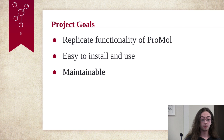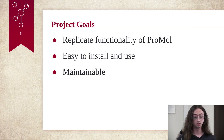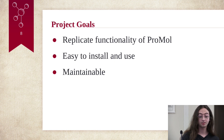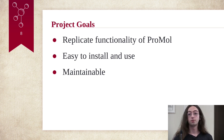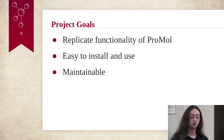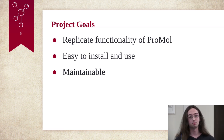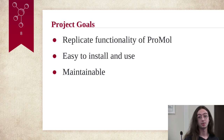So our project was to create a new software product that replaces ProMol. We want to have the same functionality, a minimal installation process, and require little technical expertise to install and use. We also want the software that we make to be maintainable and extensible, so that if this needs to be built on more later, we won't face the same problem again where someone looks at this and says, hey, it's probably better off that we re-implement this from scratch.